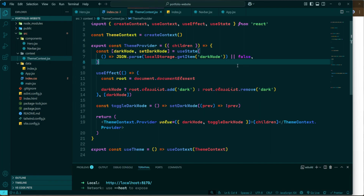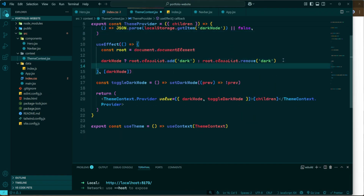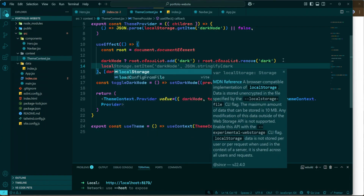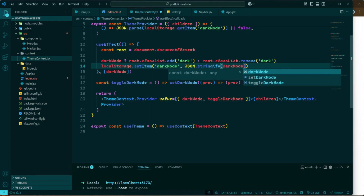Once the user toggles dark mode, we will store the preference so that it persists after page reloads. Now that we are reading from local storage, we also need to update local storage whenever dark mode is toggled. Inside the useEffect hook in ThemeContext, we need to add the following line. We need here localStorage. Well, we have here a suggestion. Let's go ahead and use it. I think we need here not dark, but darkMode. Okay, so I think now it is correct.